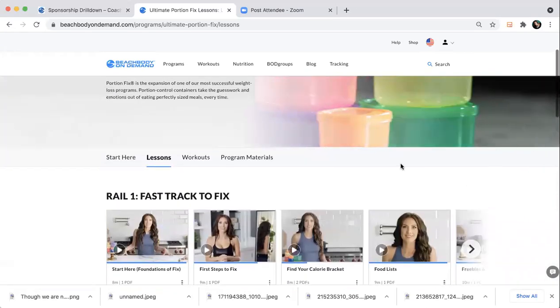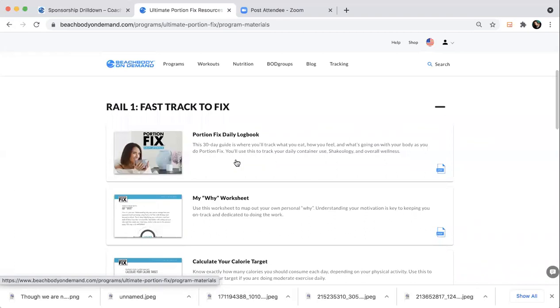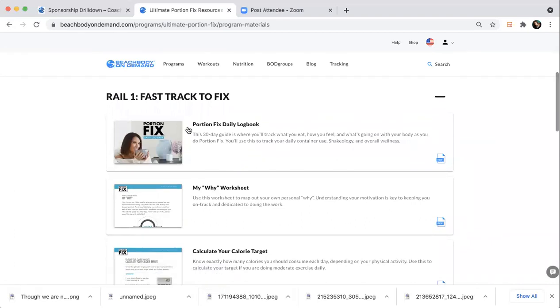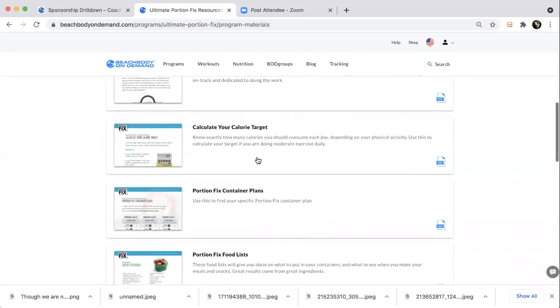Now I'm going to scroll back up here. I'm going to show you, if you click program materials, there's a lot of really great resources here. So there's your daily logbook. There's your My Why worksheet. I really encourage you to print this out and follow the steps that she says to really dig deep into your why, because that could lead to the reason that maybe you're having some struggles and issues with nutrition.